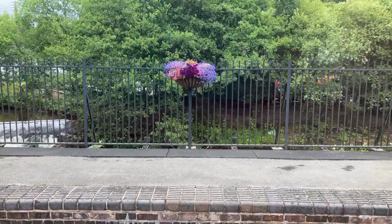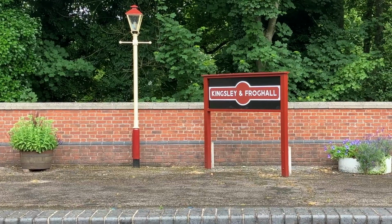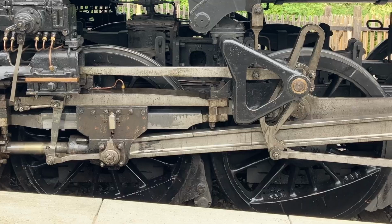Back at Kingsley and Froghall, there was a great opportunity to watch the S160 as it ran round the train.